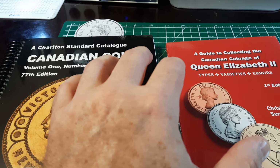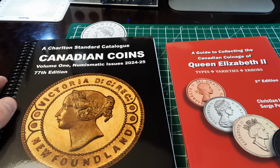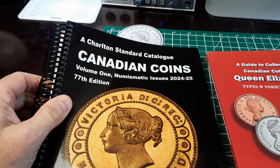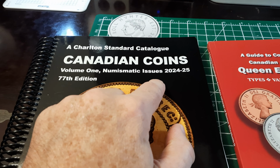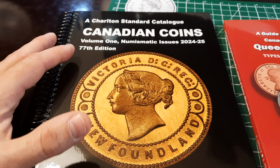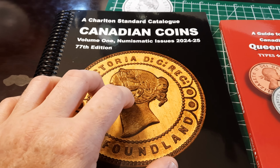These are some pivotal resources that I've just received from my good friends at the Charlton Press and at Lighthouse Canada. I have the updated Charlton Standard Catalog of Canadian Coins. This is the 77th edition. It's dated 24/25. I've been using the 2023 edition. I know some of you might not care to update your price guide and catalog every year, but it's going to have all of the new issues. There's lots of good new information.